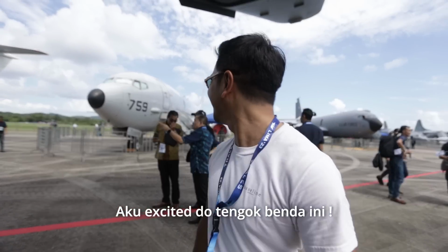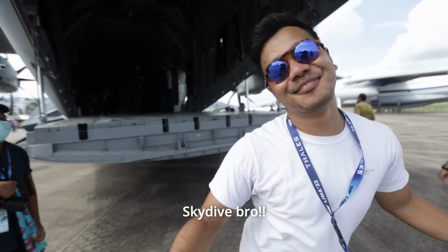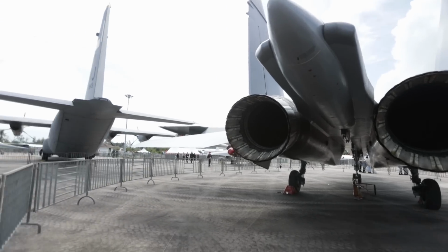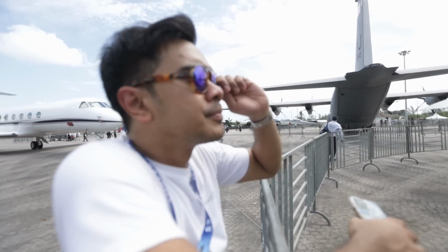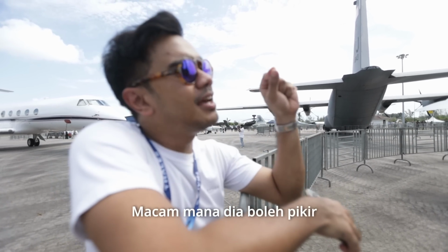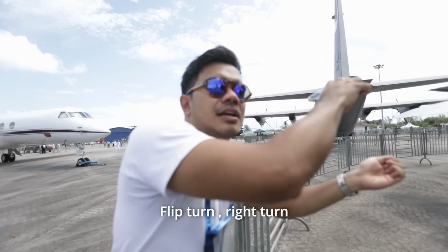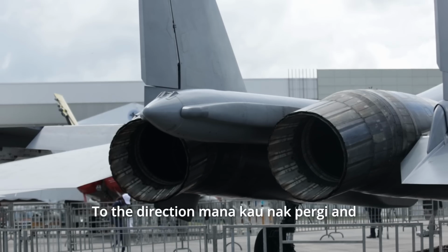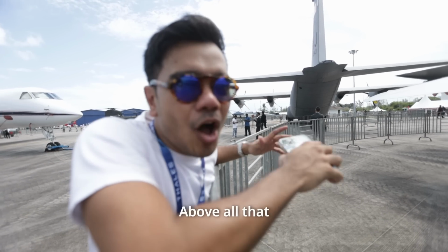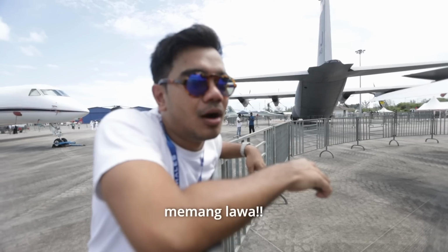Aku excited dia tengok benda ni. Load cargo from the back. Buka. Park. Step, step, step. Skydive, bro. Top Gun stuff, man. Aku admire number satu. The people behind the engineering of this particular machine tau. Macam mana dia boleh fikir bolts, the screws, the hole. Macam kita simple punya driving a car kan, kau flip turn, kau right turn, but this thing turns to the direction mana kau nak pergi. And dengan rudder dia lah, dengan the aileron lah, it's incredible, bro. Above all that, you put two guys in it and make turns yang humanly impossible, but they make it happen lah. Memang lawa.